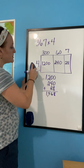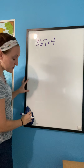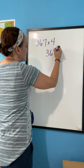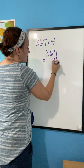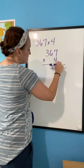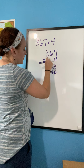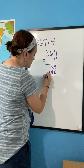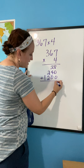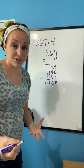Okay, now sometimes I see students do this, and this is fine too. I'm just kind of showing different things so you guys can see different methods. All right, so they write 367 times 4, and the students do this. They do 4 times 7 is 28. 4 times 60 is 240. And 4 times 300 is 1200. Again, making sure you line up the place values correctly. And again, you're still getting 1468. All of those ways you're doing this.